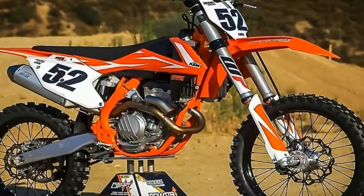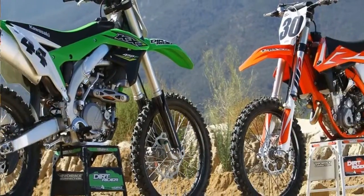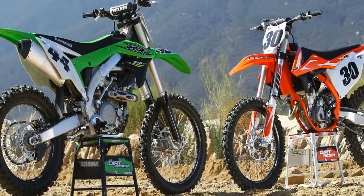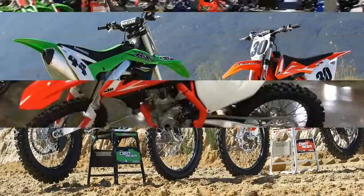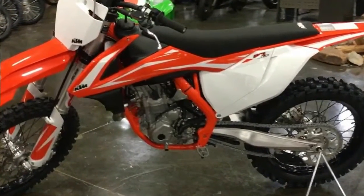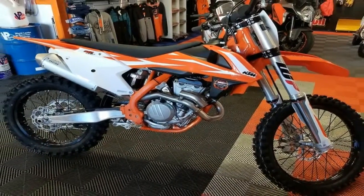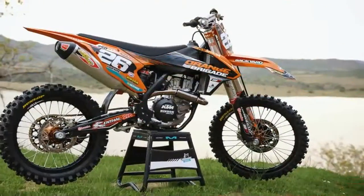KTM's 2018 350SXF was built with a serious off-road enthusiast in mind. Built in Austria but ridden the world over, the 350SXF was designed to be taken straight off the showroom floor and ridden away from the truck and into the elements. A 1.9-gallon tank provides fuel for the journey.